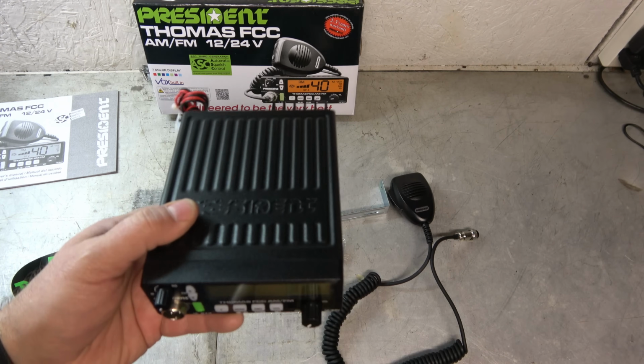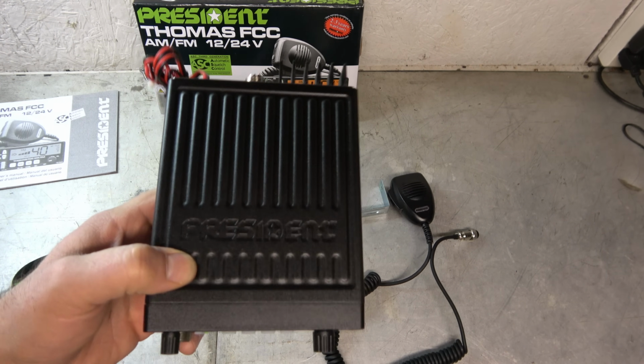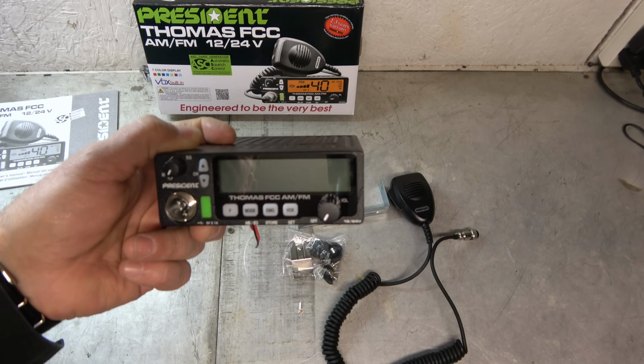Okay, so let me go ahead. I'm going to hook this up to the old Antron A99. I'm going to hook it up to a power supply. I'm going to read the manual, and we are going to see what this thing can do.